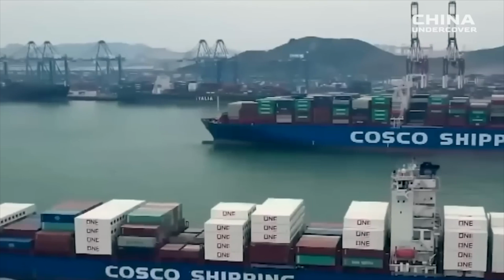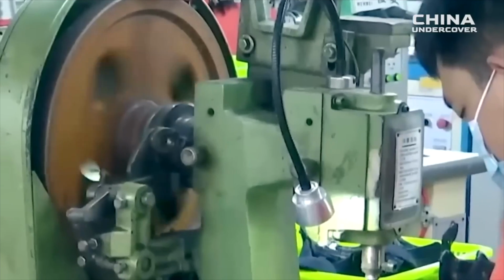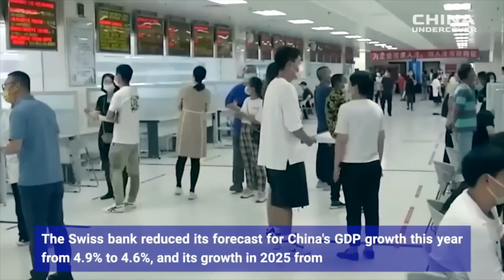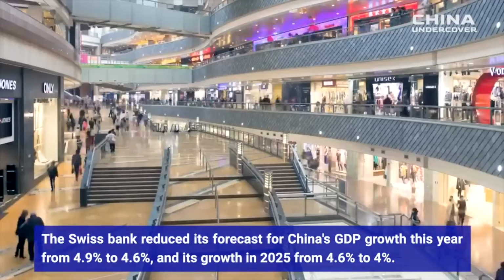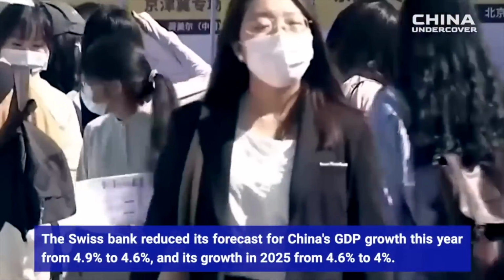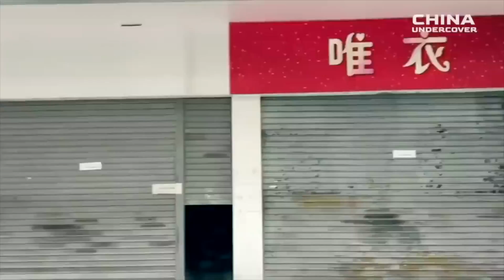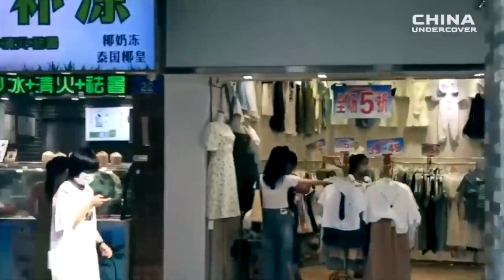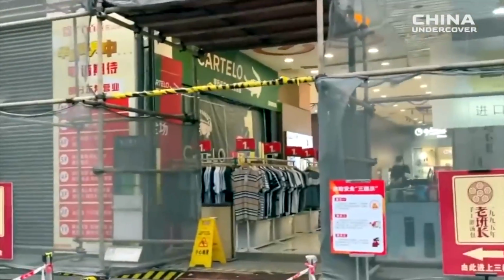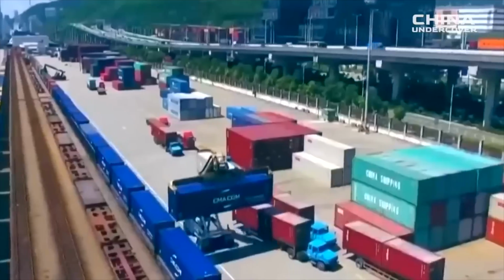UBS Group lowered its forecast for China's economy on Wednesday, the 28th, stating that it is increasingly unlikely to achieve the goal of 5% economic growth this year. The Swiss bank reduced its forecast for China's GDP growth this year from 4.9% to 4.6%, and its growth in 2025 from 4.6% to 4%. Previously, JP Morgan and Nomura Securities also set China's economic growth forecast for this year below 5%. Bloomberg noted that this reflects a consensus among major banks around the world that China may not be able to achieve its annual growth target, even though the top level of the Chinese Communist Party continues to promote its commitment to achieving economic and social development goals.